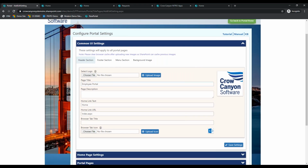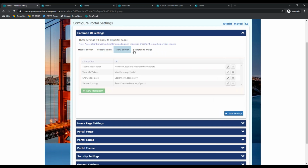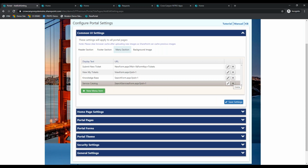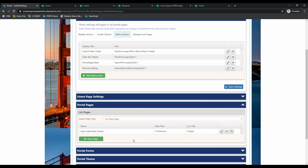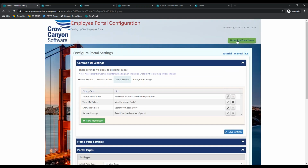But if you have the proper permissions, I'm going to say it a lot, you can come in here and make changes to the portal itself. Header, footer, the menu section they see at the top. Maybe you don't want to offer a service catalog, you can remove it. Maybe you want to change the portal pages around or change the portal forms. You have that ability here as well.